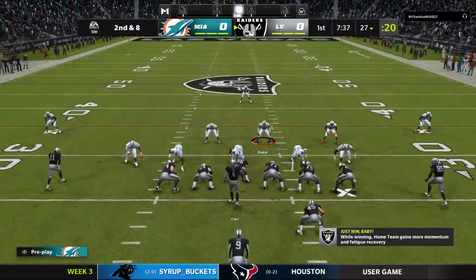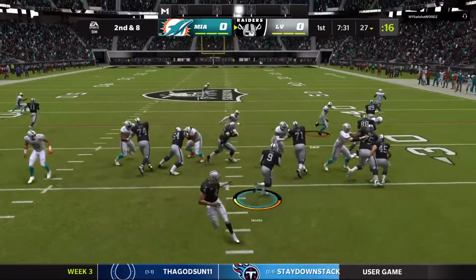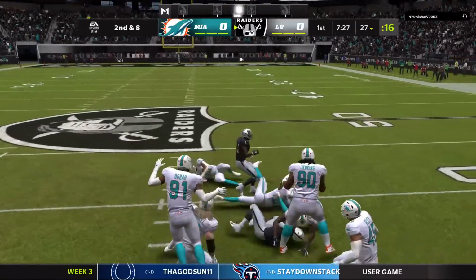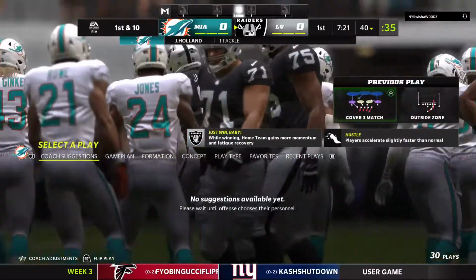The last run got a couple. Here's 2nd and 8. First carry for Josh Jacobs. And down he goes, but he takes it up to the 40. That one good for 13 and a Raider first down.